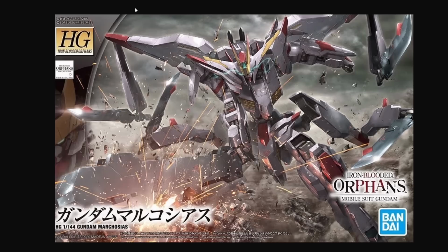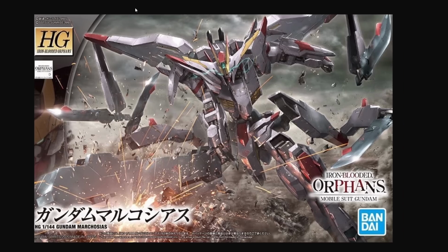And finally, we're going to close out the day today, this excellent, awesome day of Gunpla news, with a couple pieces of March box art. So first, we have the IBO kit that no one saw coming, the Gundam Marchiosis, and the box art for this is a huge step up from the previous IBO kits.